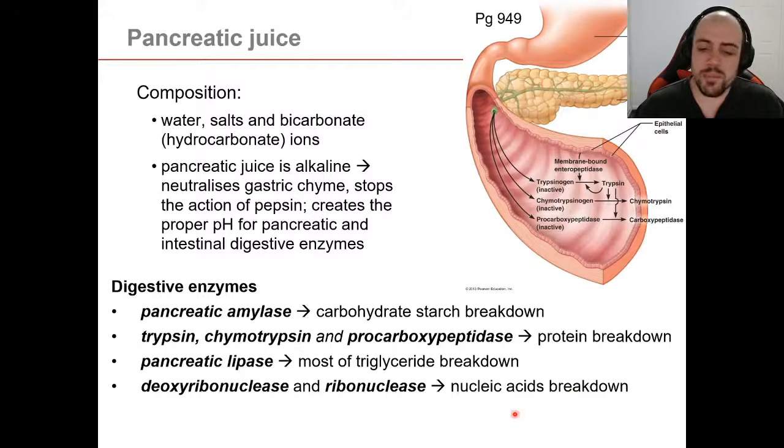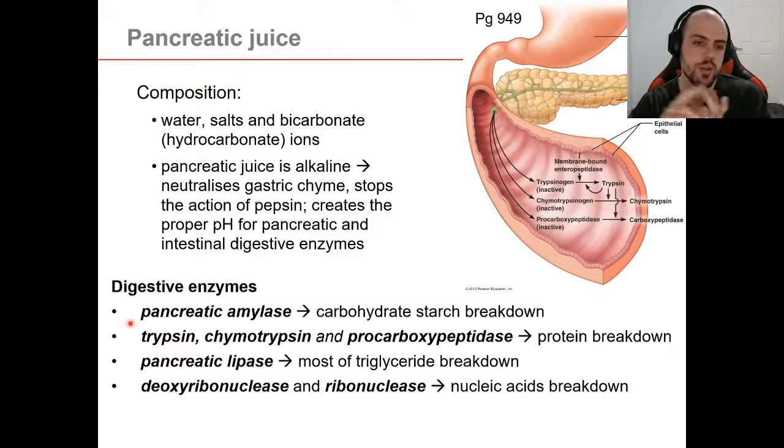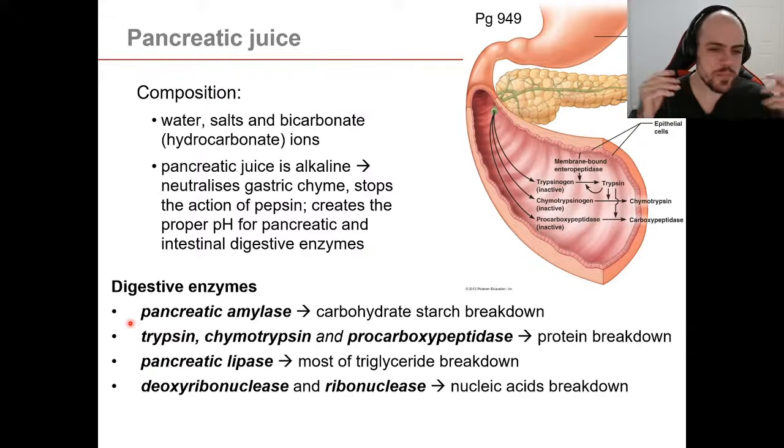Now the last one, which I'm going to be talking about the least out of all of these, is deoxyribonuclease and ribonuclease. What this does is it helps to break down genetic material. It breaks down DNA and RNA, stuff like that. This will not be a large focus for me in our lectures. I will predominantly be focusing on these other ones, okay? When we eat something, we are looking predominantly at its protein value, its carbohydrate value, or its fat value. We don't really look at food and wonder how much DNA is in this bad boy. It's not a huge focus for us. However, it is important because we do need those nucleic acids. So I'm not going to worry too much about these two. These other ones will be much more my focus.